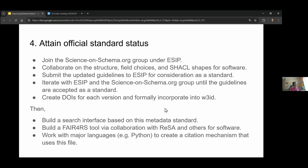Okay, last one. So then, attain official standard status. Okay, so what does that mean? So a really nice path forward for this is to join the scienceonscamba.org group under ESIP, Earth Science Informatics Partners, and work towards becoming regarded as a standard by ESIP. All right, so how do you do that?